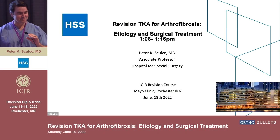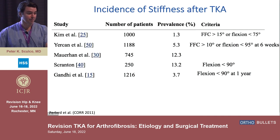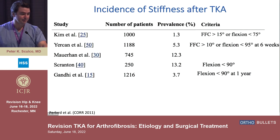Now we're going to the other end of the spectrum, from too loose to too stiff. First of all, I think stiffness after total knee is one of the most common issues that we face. Mayo Clinic data, if MUA is considered a reoperation, it was up to 5%. So the most common reason for reoperation is stiffness leading to MUA.